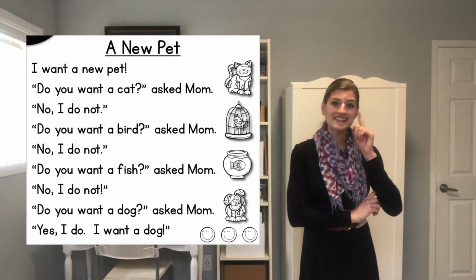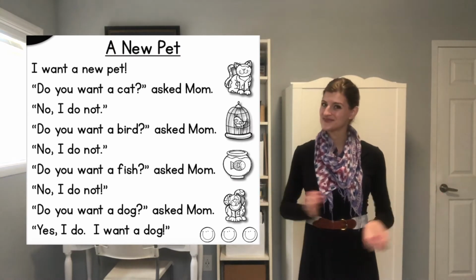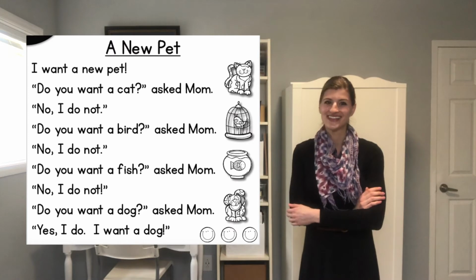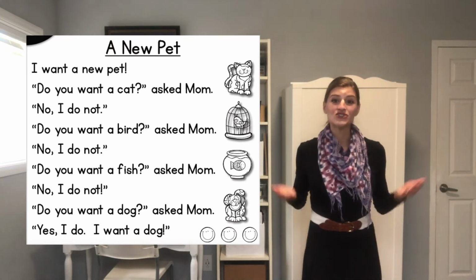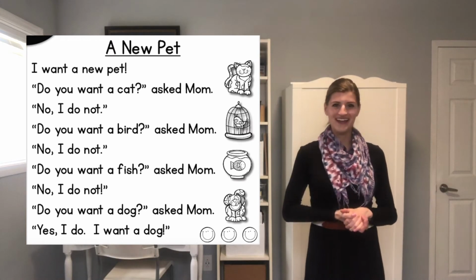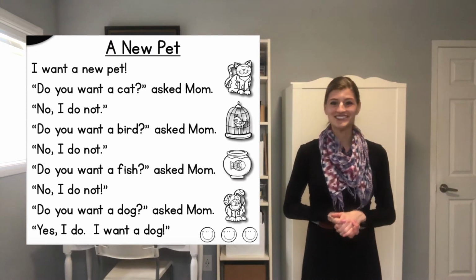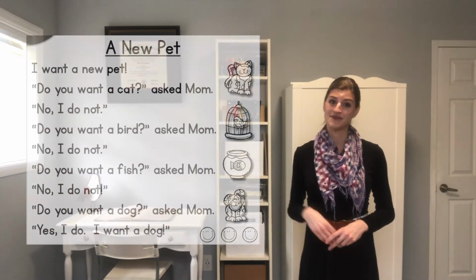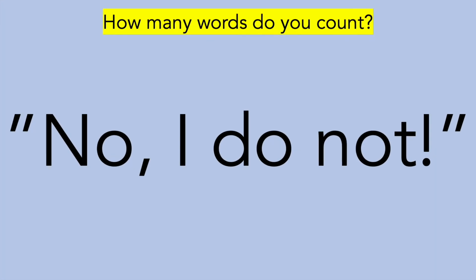Scholars, what is this passage about? It's about a child talking with his mom about a new dog for a pet. You did a great job figuring those out. Now, let's identify some letters versus words. We are going to use this pattern to identify letters versus words.